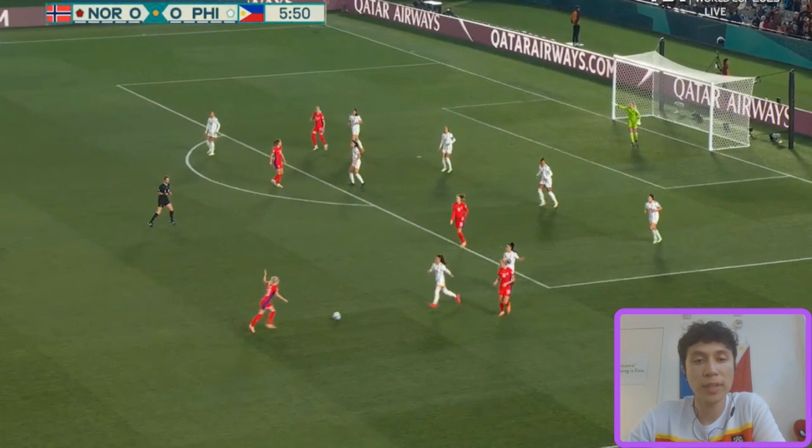So now let's move into Norway's first goal. And Norway has just played the ball back, and we can see here that the Norwegian player, just like in the previous example, is getting ready to put the ball into the box. We can see her body position. We know that she's getting ready to move the ball in. But now we have some issues with our back line. First, we're not really in a line.